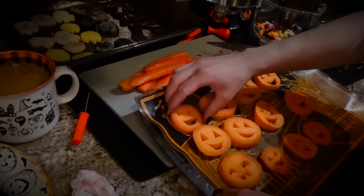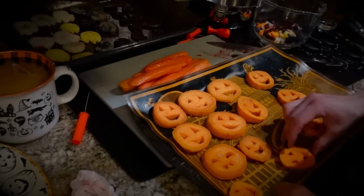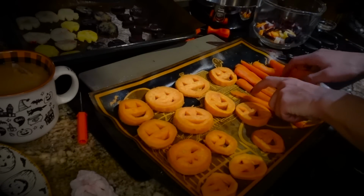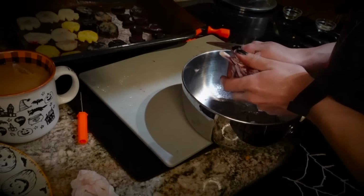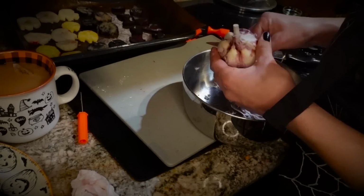So yeah, perfect, good for that. I know there's some recipes where you can make them look like fingers with like almonds as the fingernails and this and that, but it's fine. I can get my garlic ready to roast. This one we're also not doing anything special to.